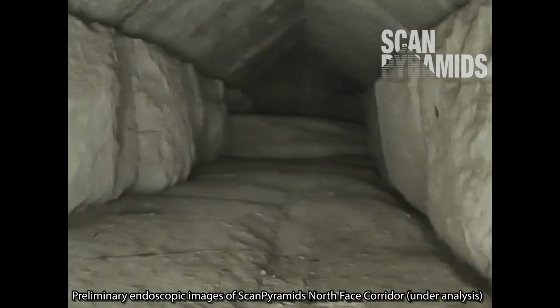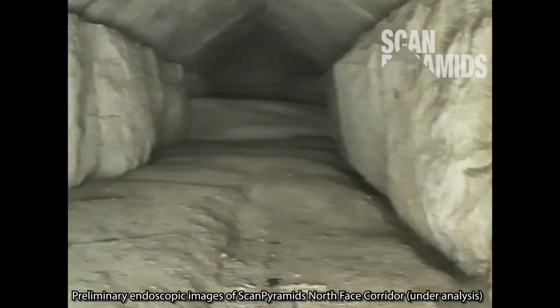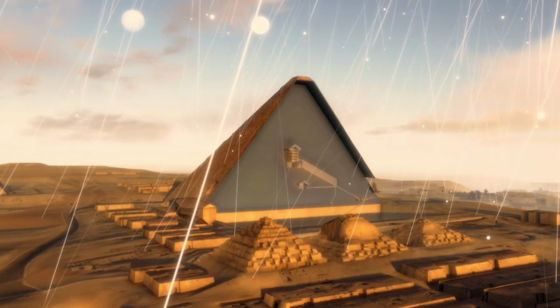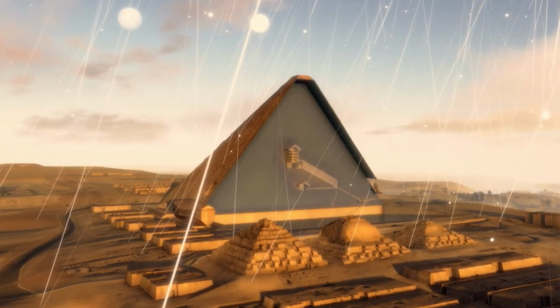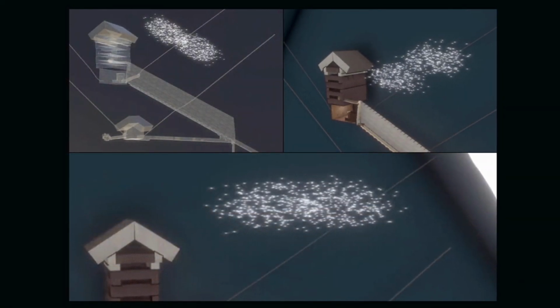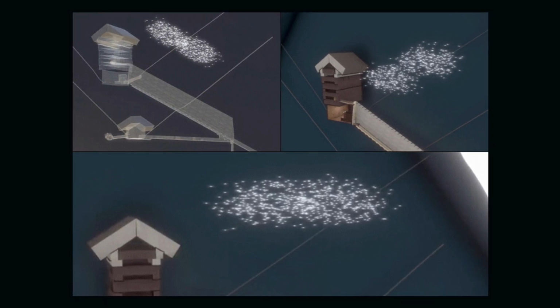Of course, the discovery has only just been made, and I'm sure that a lot more analysis will be done. But what it proves, though, is that the muon scanning technology does work, and now it's all eyes on the big void above the Grand Gallery. The Great Pyramid secrets are finally being revealed.